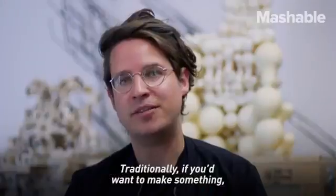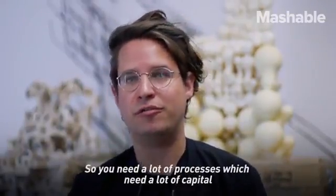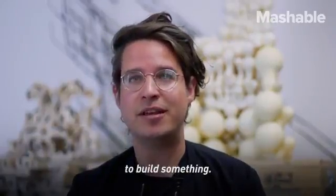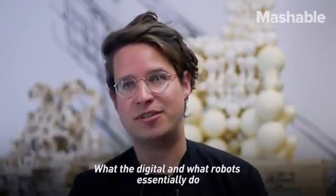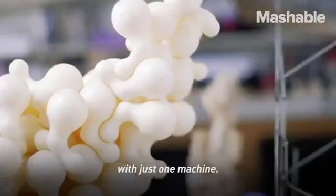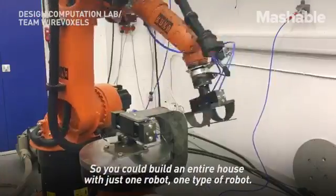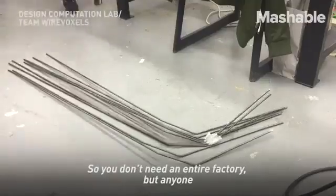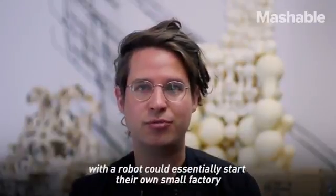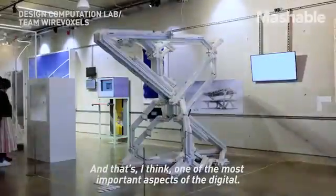Traditionally, if you want to make something, you need what you call a very long production chain. So you need a lot of processes which need a lot of capital to build something. And what the digital and what robots essentially do is that you can manufacture something very quickly with just one machine. So you could build an entire house with just one robot or with one type of robot. So you don't need an entire factory, but anyone with a robot could essentially start their own small factory and start to build things. And that's, I think, one of the most important aspects of the digital.